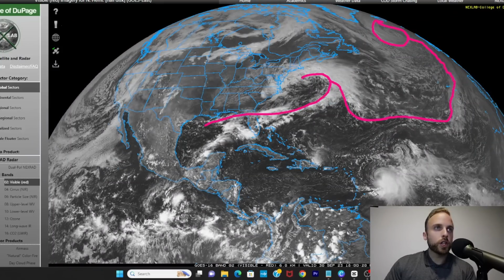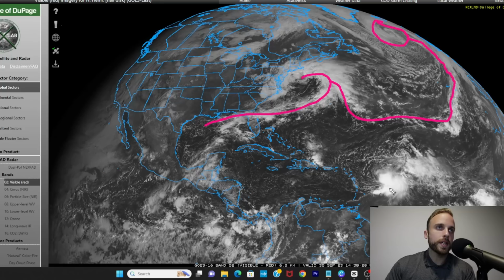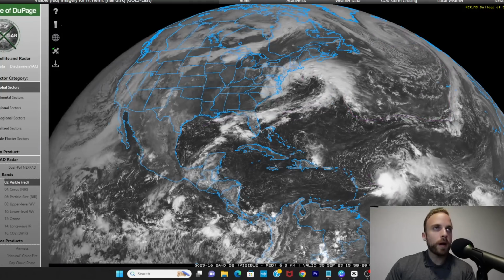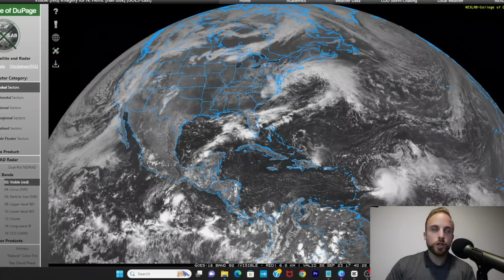Philippe is trying to grow in size, but he isn't doing too much better than Rina at this time. You can see a lot of his thunderstorm activity is still to the right of the center. His center is almost entirely exposed still this afternoon. A lot of our models indicate that we could see additional strengthening, even upwards of hurricane strength, by the middle to latter parts of this upcoming week.